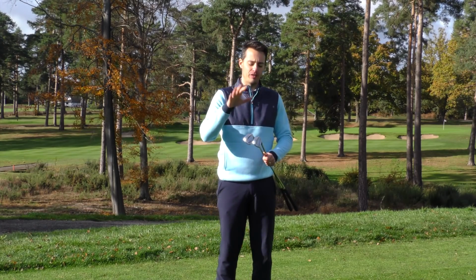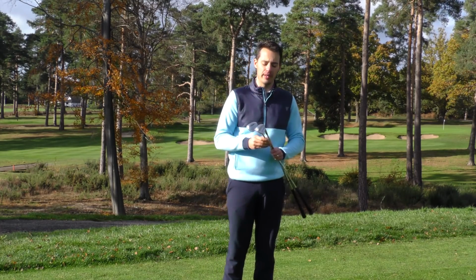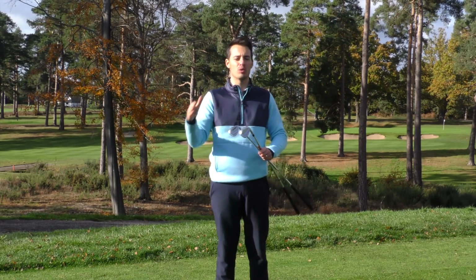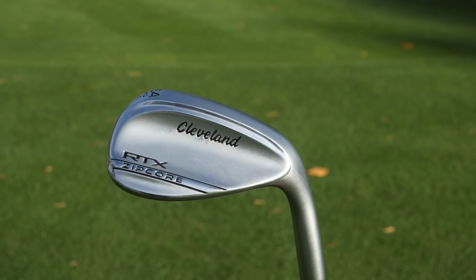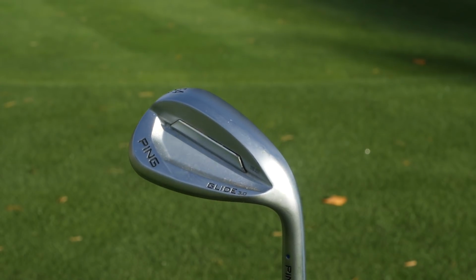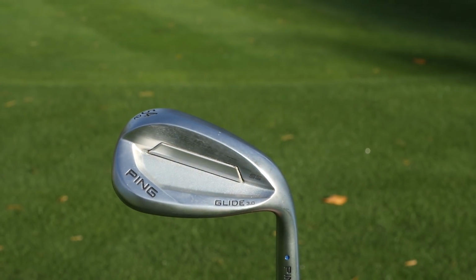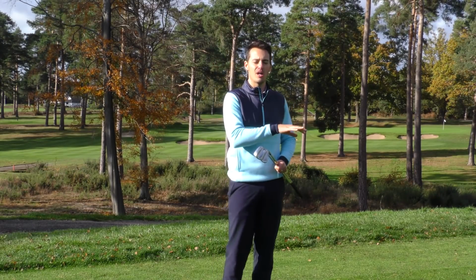So in terms of the value for money on offer from these wedges, I've picked a couple that I think really stand out in terms of offering nice comprehensive all-round performance, but also a competitive price. It's the Cleveland RTX Zip Core and the Ping Glide 3.0. Ping Glide 3.0 comes in at £130, the Cleveland is £139. While these aren't the cheapest wedges on test, that was the Wilson Staff model.